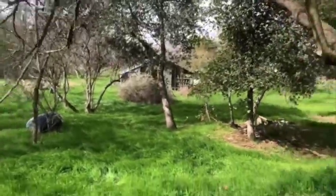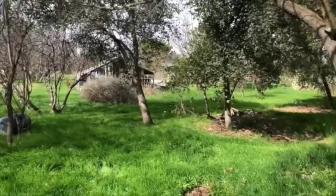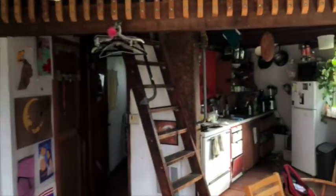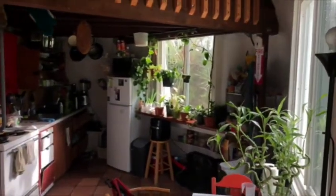Here's the greenhouse, which we're trying to revitalize. And right now we're taking a look into Dome 14. Here's the little kitchen area, a little seating, all my plants. Up there is the loft.